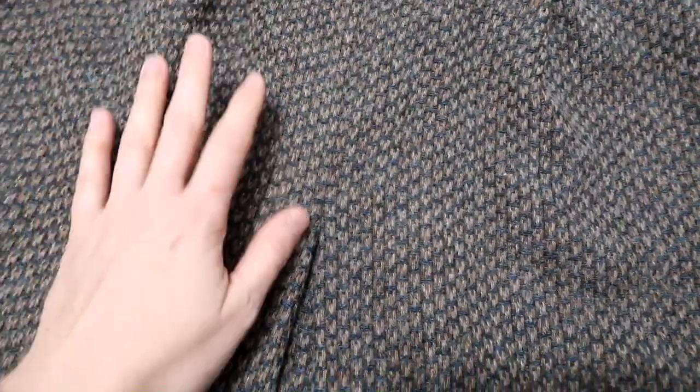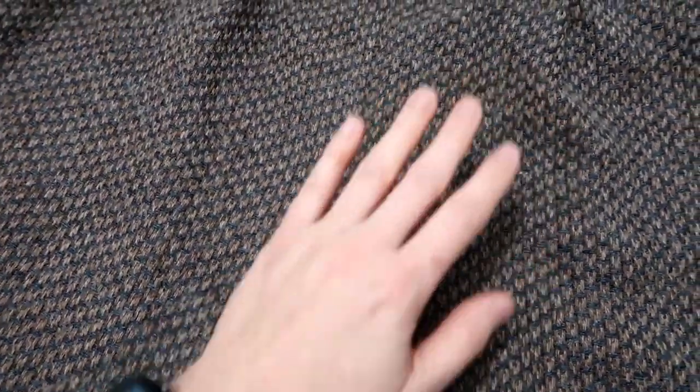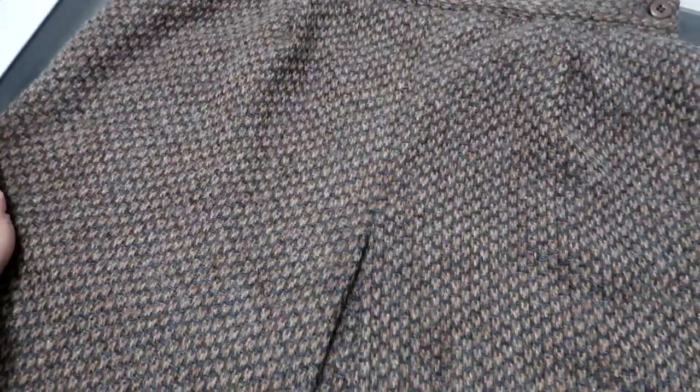All right, so here's the skirt that I stain treated, and it is mostly dry. There's still a wet spot right here, but I'm taking it inside so maybe it'll dry in a warmer area, but all of the stains are now gone.